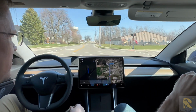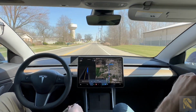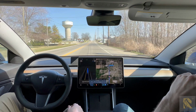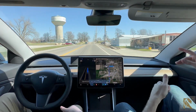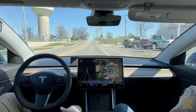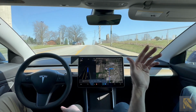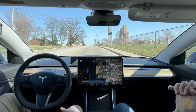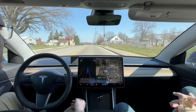Do you notice any difference with the braking when it brakes for a red light? The first thing I noticed, as before, it started slowing down for a yellow light, and it stopped in time for the red light, whereas mine would have just blown right through it. But in terms of how it accelerates and decelerates, it does it more like I would.